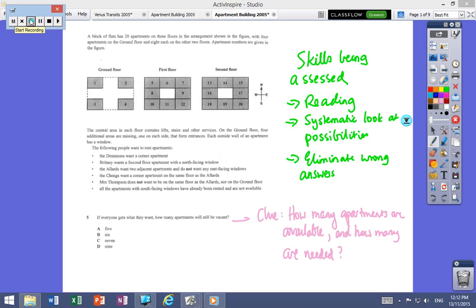Okay, we're looking at another block from the famous 2005 paper, and this question I've actually used in junior assessment without the distractors because there were some good strategies here. Let's have a look at what we're looking at. We're looking at reading again, being systematic to the possibilities, and again, if you can eliminate wrong answers, you obviously can minimise what you might have to guess from.